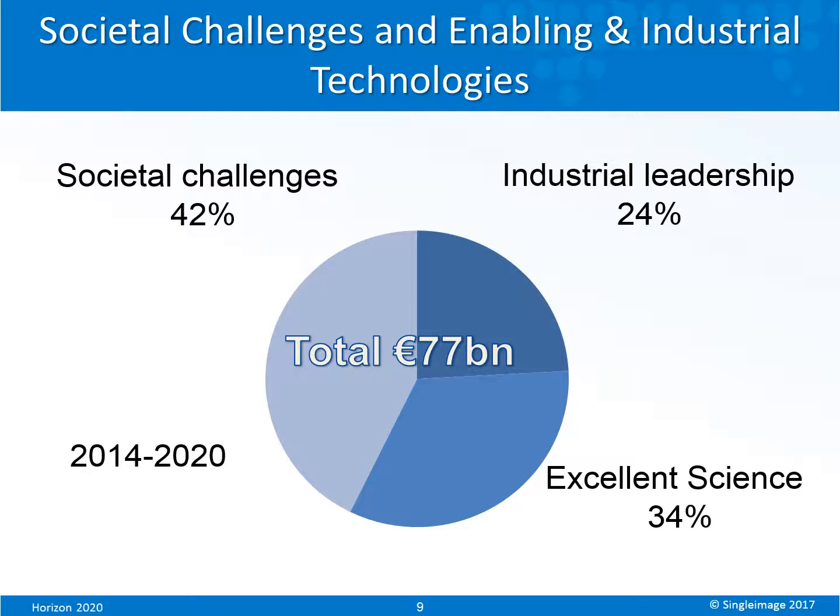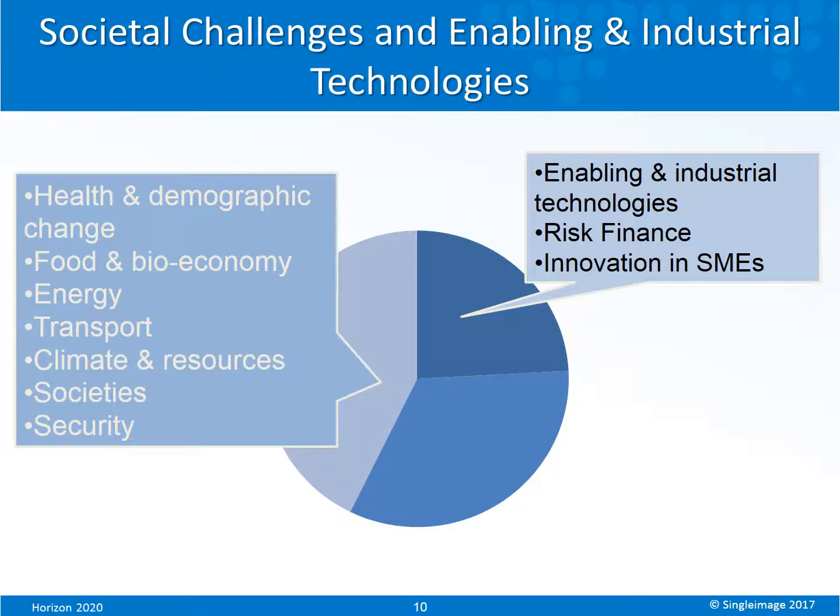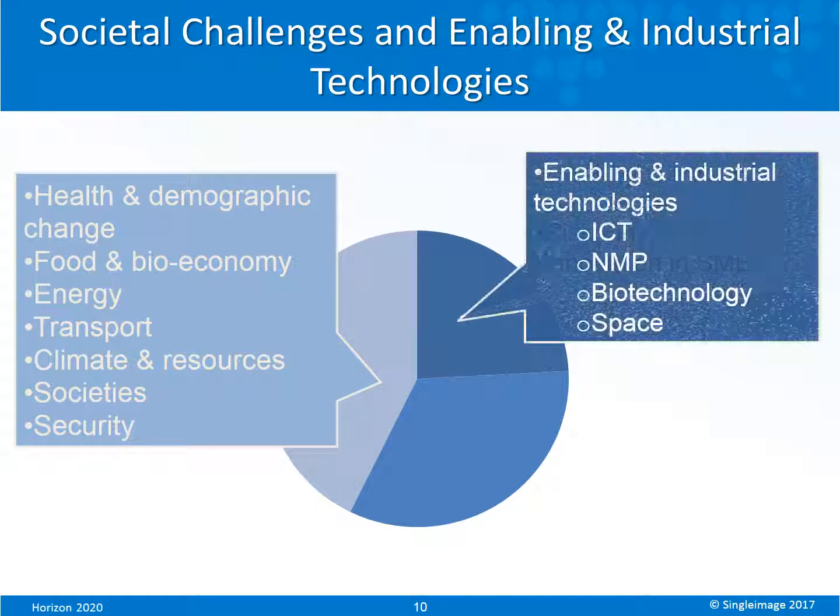This pie chart shows the overall breakdown of the Horizon 2020 budget, including the shares for societal challenges and industrial leadership. Societal challenges divides into 7 programmes for areas such as health, energy and transport. Industrial leadership divides into 3 programmes. One titled Enabling and Industrial Technologies divides into 4 sub-programmes called Information and Communication Technologies, or ICT, Nanotechnologies, Materials, Manufacturing and Processing, NMP, Biotechnology, and Space.